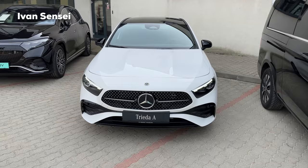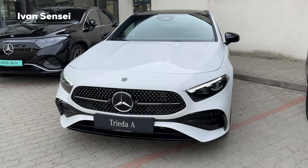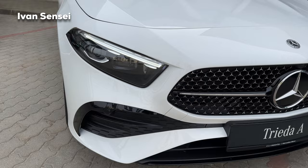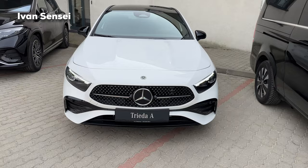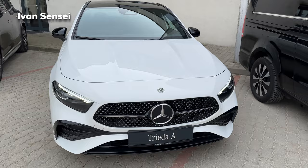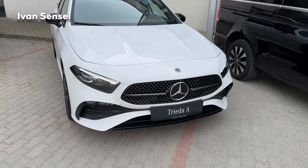And as you can see, the biggest change here is the combination of the grille, which now has Mercedes-Benz stars, also new daylight running lights, and also the new front bumper. So the whole front fascia, together with the power domes on the front hood, looks quite different to the pre-facelift actually. The same bumper we have on the A35 AMG. A45 S has a different bumper. I think this bumper looks pretty aggressive and pretty sporty.